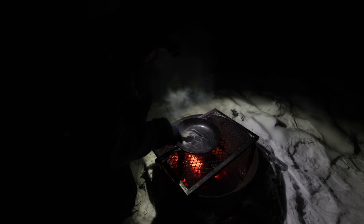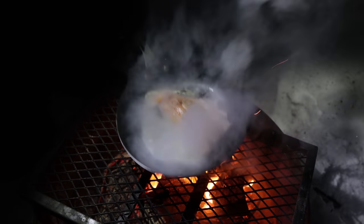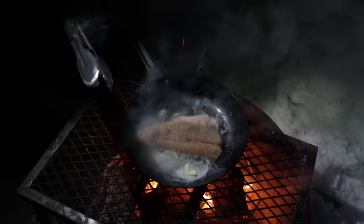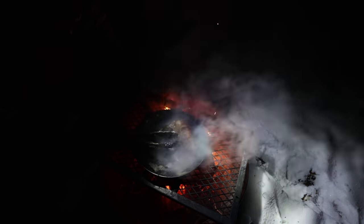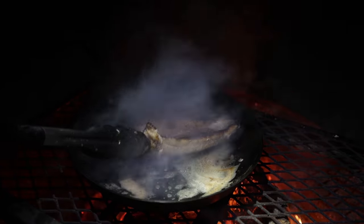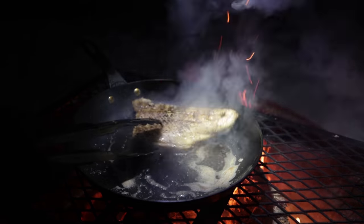Oh, this pan is so nice. It's a GSI pan, and I got it at a local sporting store. And it's cast iron, and I'm really excited about it. You want it to be really crispy, so you can eat it. Oh, look at that. Now with fish, you don't want to overdo it. You'll ruin it. Oh man, that is gonna be so good.